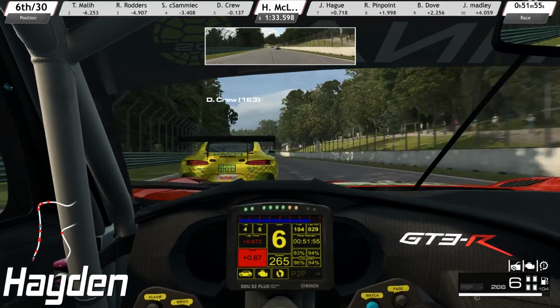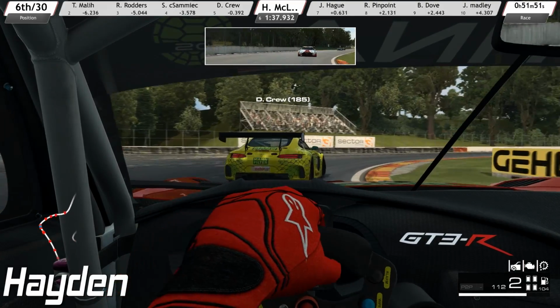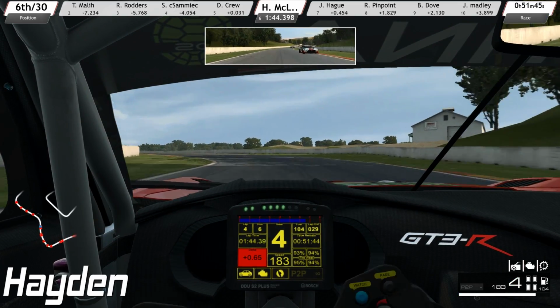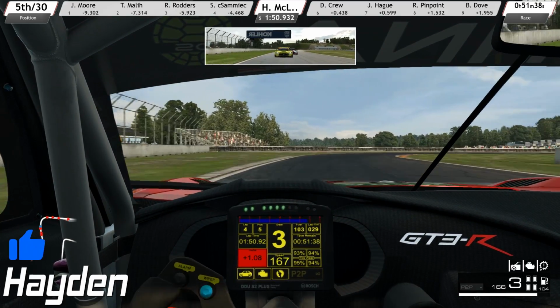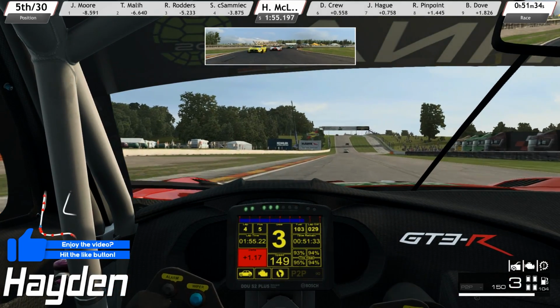Yeah, so this is trying to regain back my 5th position. D crew gets a bit of oversteer off that corner there, and I took the opportunity to go down the inside here. It's not really an overtaking corner, but I had a massive door open, so I just went for it, and it worked out pretty good.